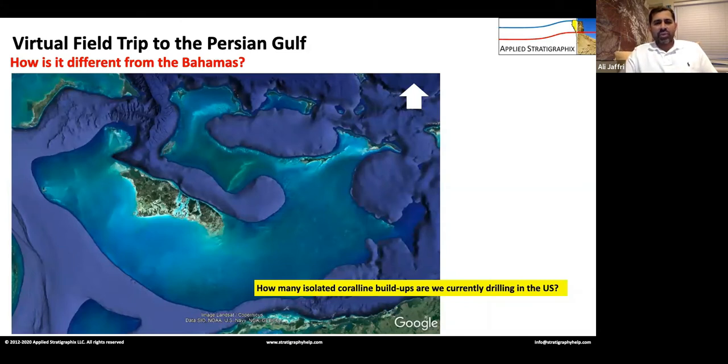So where do we get this ooid shoal concept from? This concept of these gigantic laterally continuous sheets. We get them from the Bahamas. I've been to the Bahamas. It's a fantastic place to go. And I certainly understand why people would want to go there on field trips. But if you're going to go there on a field trip, that's totally cool. But I think you should be realistic. You should be true to yourself in knowing what the limitations are.